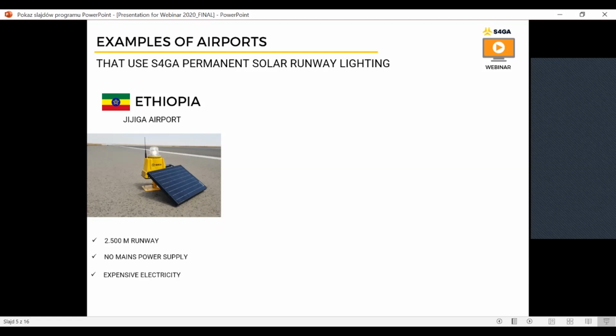Ethiopia, it's a Jigjiga airport. This is a regional airport in Ethiopia. They illuminate its 2.5 meter runway with S4GA solar lights because of two main reasons. First of all, there is no main power supply available in the region, so utility is unavailable.